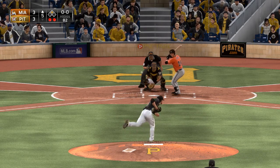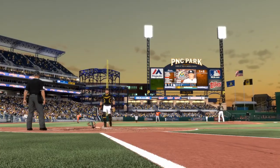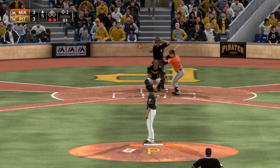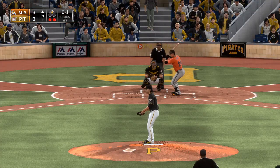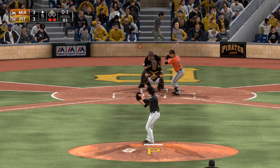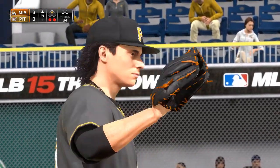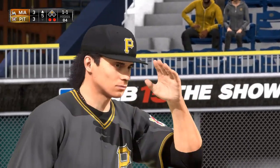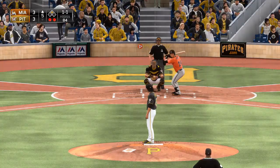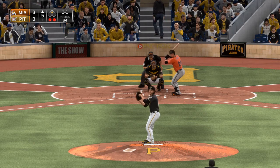Martin Prado now. Swinging, a ball hit softly on the ground. Well, this is foul for the first strike. He's ready now. The pitch changes up on him, but that's in the dirt for a ball. And now with that pitch count getting up there just a little bit, you can see that some of these pitches are missing just a little farther away than they were earlier. 3 runs, 6 hits, and 1 error so far for the Marlins.